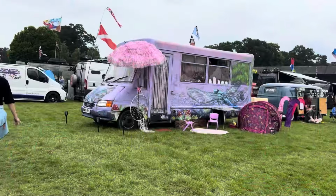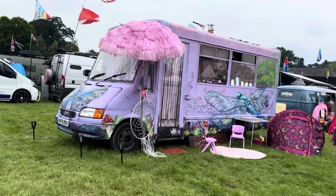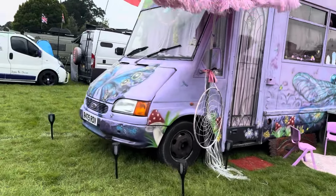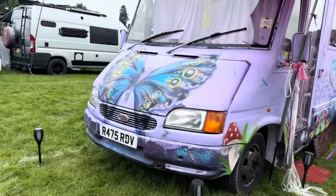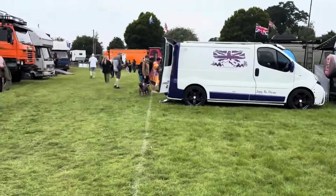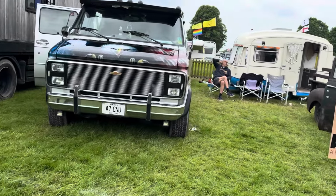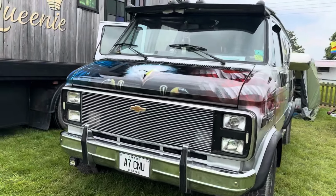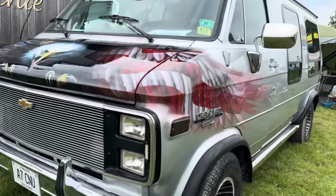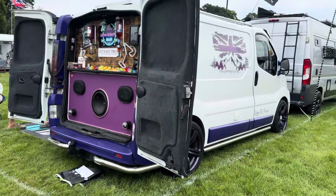That's awesome. Oh wow, look at this one, guys. That's got a pretty cool paint job on it. That's so cool. It's got a butterfly on the front. That's so cool. Got some more American trucks over here, American vans. That's pretty cool. Look at the paintwork on that. Very nice. That is cool.